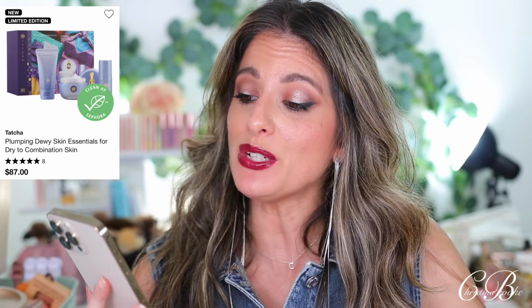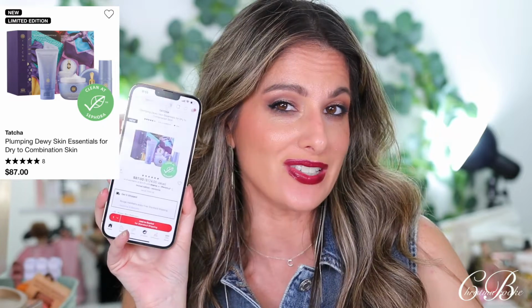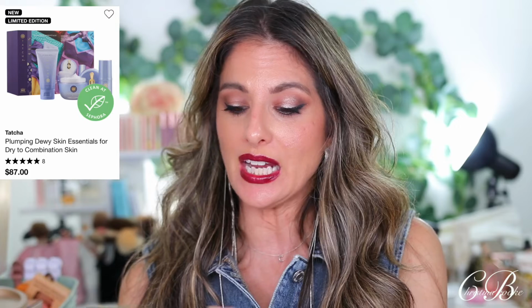So Tasha has their, this is the Plumping Dewy Skin Essentials for Dry and Combination Skin. It's a cute little essentials kit for $87. So Tasha's a really nice brand. I know a lot of people like it. That's a really nice gift as well.